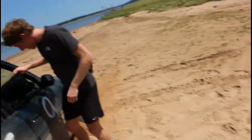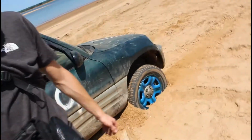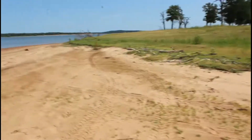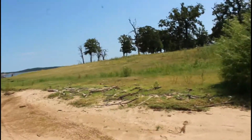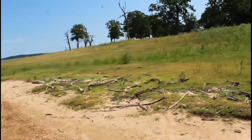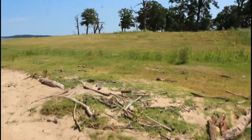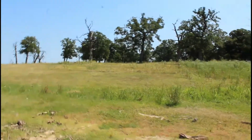So the dads are going to go grab the truck, because they got all the way over here and realized they didn't have the chain. Yeah, they got all the way over here and realized that they did not have a chain in the Kubota. So they're coming back with the truck, a chain, the Kubota, and another chain, just in case. So we'll see you guys when that happens.